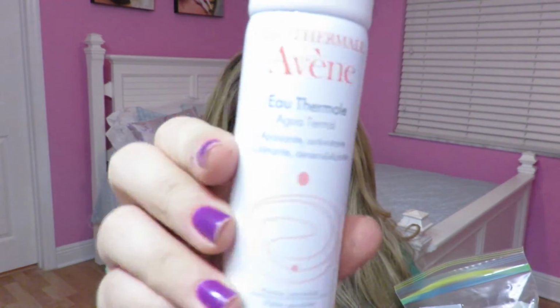I also like to take my Eau Thermale Avene. This is a really good thermal water spray, and it's really nice to just mist on your face like this throughout the flight. It keeps you nice, fresh, and hydrated. This is a small size that I found actually at an airport, and I got it because I love little sizes like this. I also like to take makeup wipes.